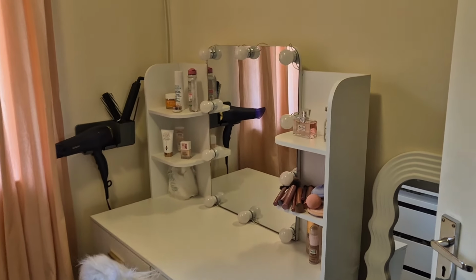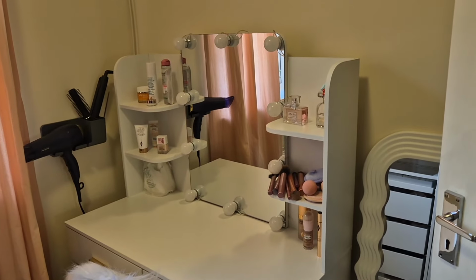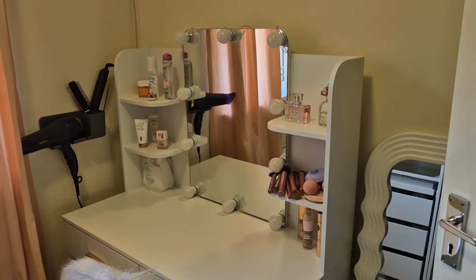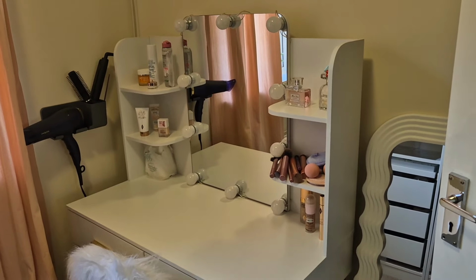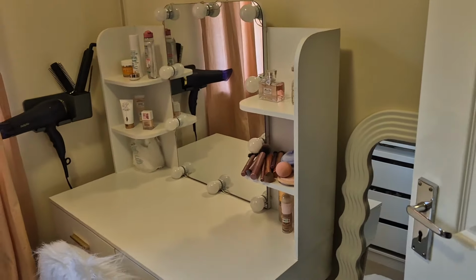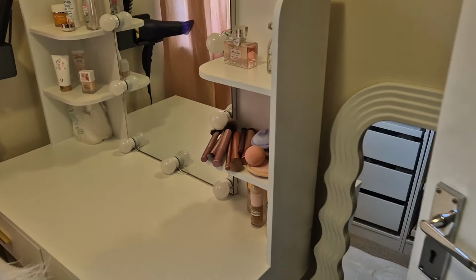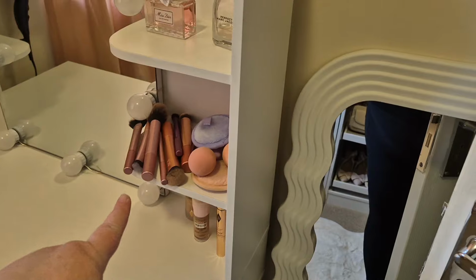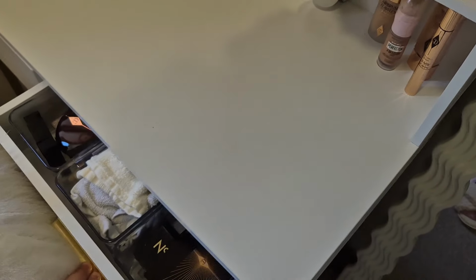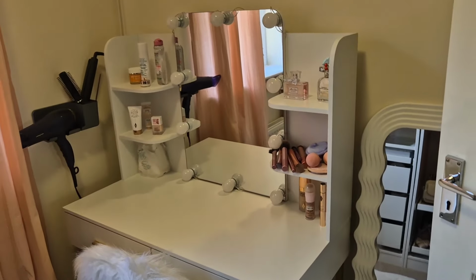I just kept a few things on here that I couldn't fit into the cupboard in the bathroom. So I've got some perfumes, some body cream, hand and nail cream, some nail polish, all of my brushes, because we've travelled a lot, they were obviously just in a makeup travel organizer, and I need to wash them all, so they're just there for now. And then my drawers have actually got makeup in, but they're all pretty much organized in little boxes as well, so this looks quite bare.